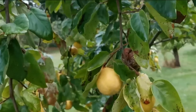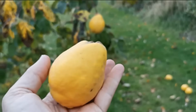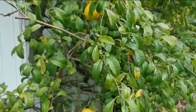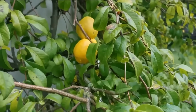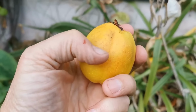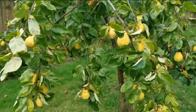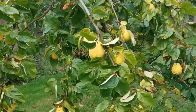Traditional varieties like Champion and Pineapple are proven producers. The fruits store well for months in cool conditions, so you can process them over winter. Quince contains high levels of pectin, which means your preserves set perfectly every time without added pectin. The reason quince disappeared is simple. The modern food system wants fruits you can eat fresh. But for preserving, quince is unmatched. It's the tree that turns a single afternoon of harvest into a year's worth of gourmet preserves.